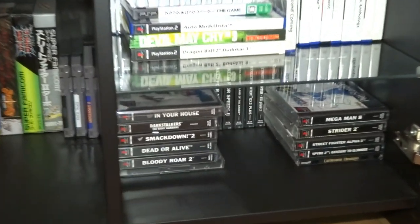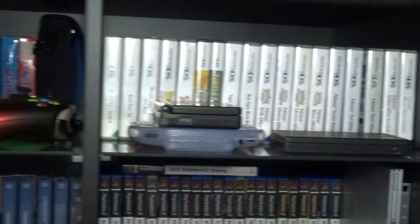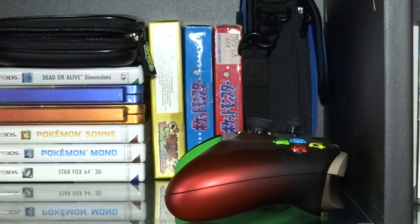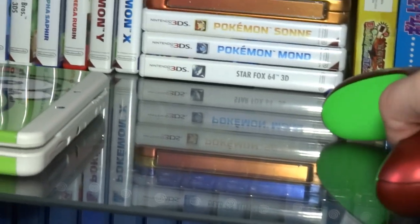There's like PlayStation games, PS2, some more PS2. I have quite a lot of these. DS, a bunch of different DSs, and 3DS. And also there's like the Japanese version of Pokemon Red and Blue. Just got that for the collection. Very happy of that. Something to put in there and not actually play.